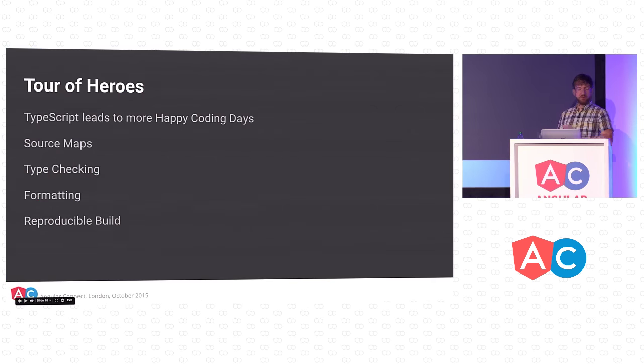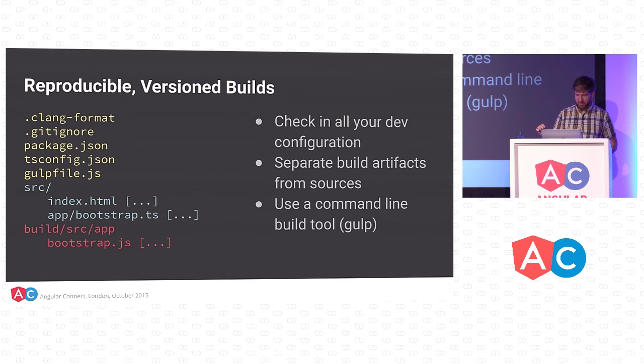Okay. So what we just learned was, actually that was our demo, that TypeScript let me go back to coding happy pretty quickly. We were able to use source maps to get breakpoints in our TypeScript code. The type checker gave us a really quick reference to where something was broken. I ran a formatter, so I don't have spurious commits where I'm editing lines that aren't really part of my change because I was updating the formatting. And we have a reproducible build, which I think is worth spending another minute on.